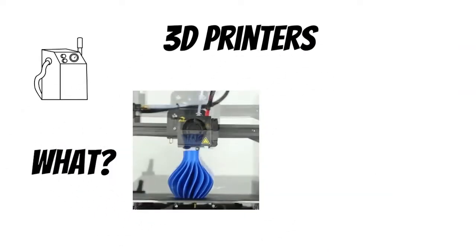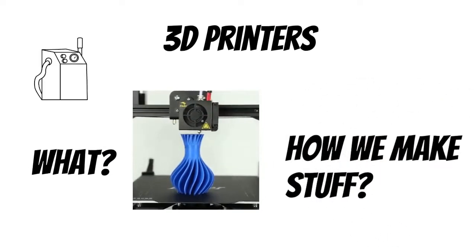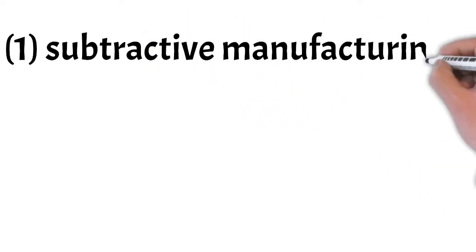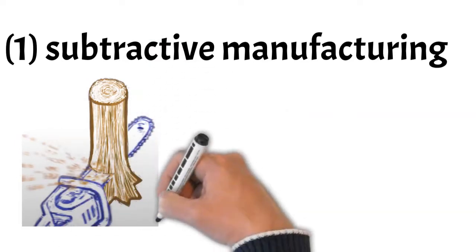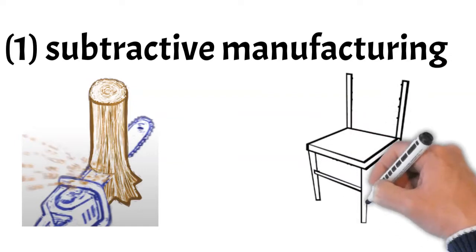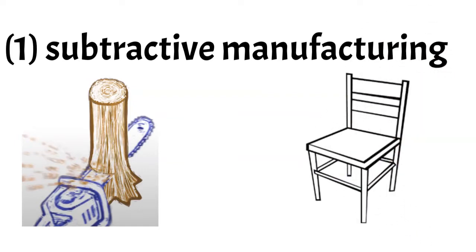Well, first we need to take a step back and look at how we normally make stuff. Basically, there are 4 ways we make things. In subtractive manufacturing, we take a lump of material like wood or metal or stone and we cut away some parts of it to make the thing we want, so we remove or subtract just like we do in math. This could be carving a wooden chair from a tree or making a statue from some stone.